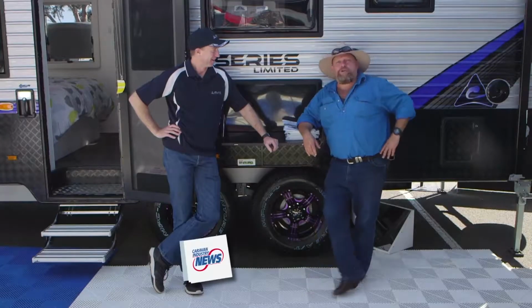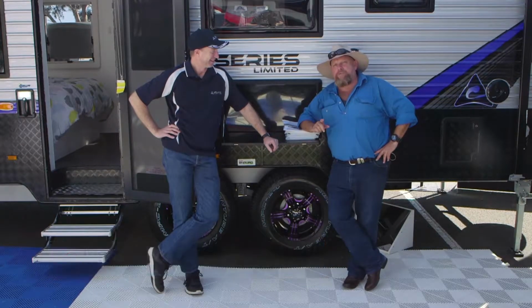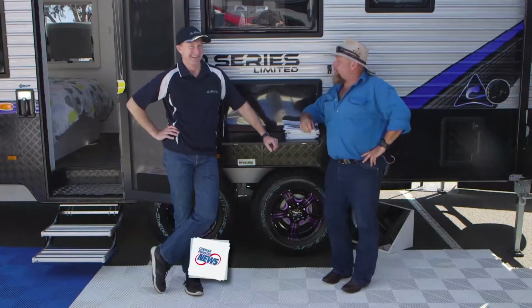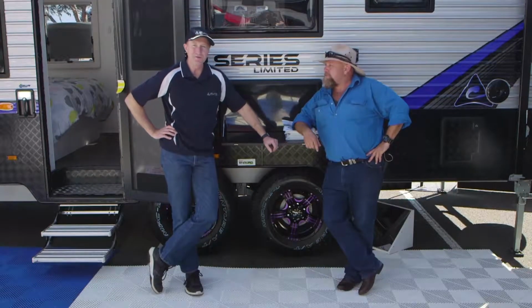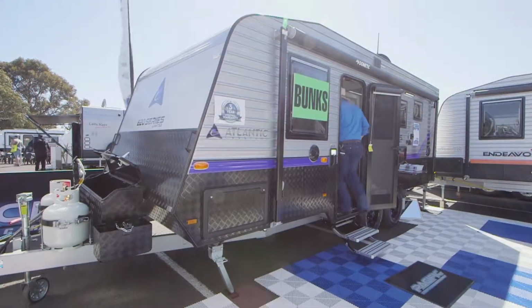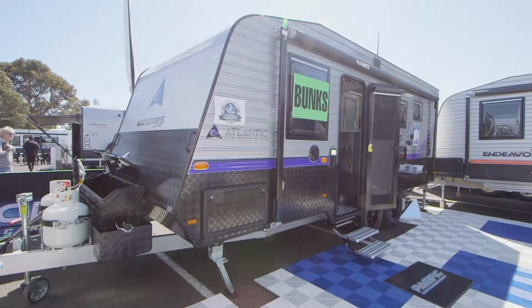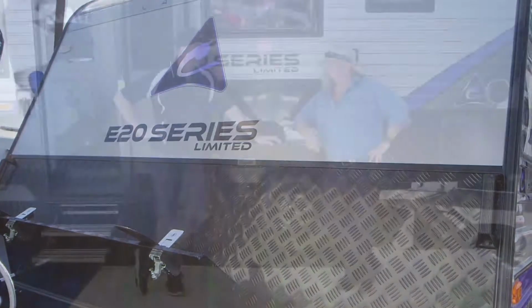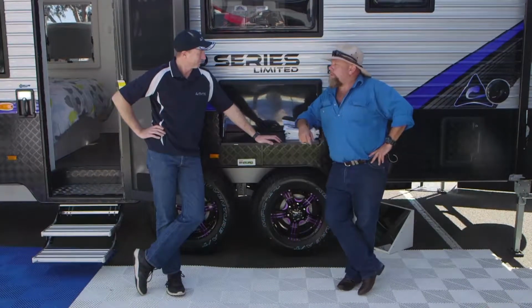Well, Leisure Fest 2018, the place to come and see everything new and exciting in the caravan world, and Atlantic have not disappointed. Mark, what are we standing in front of here that's new and exciting? This is our new 2018 model, 20-foot family van. It's part of our Endeavour E-Series range, and we've added this fantastic bush pack with the Elco Enduro cross-country suspension on it. Mate, what else is involved in the bush pack?